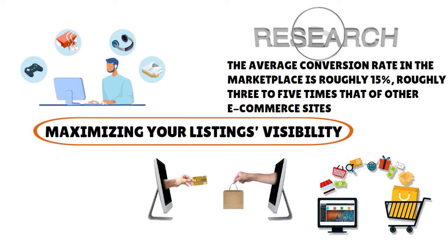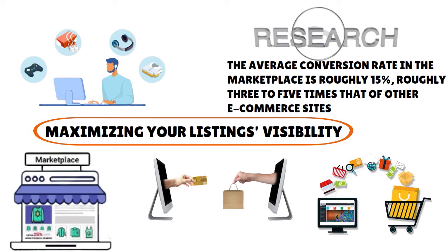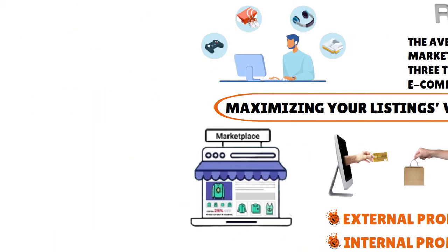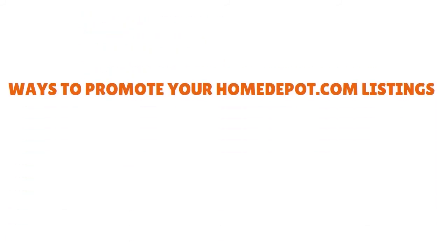So with so much competition in the marketplace, as a seller, you have to craft your listing to be highly visible on the HomeDepot.com website, not just outside of it. You can also do external promotion. There's nothing wrong with that. You can do internal promotion to rank high on HomeDepot.com product search results. And you want to think about things like the text match, the price, the availability, the selection, the sales history to rank listings, okay?